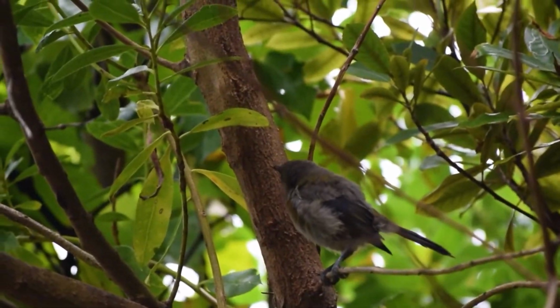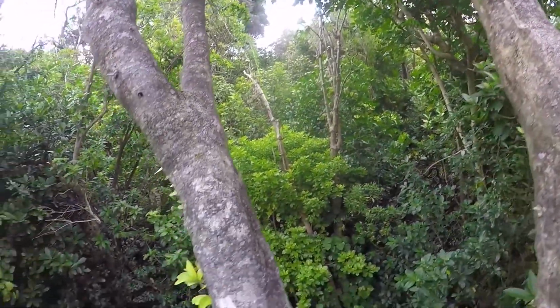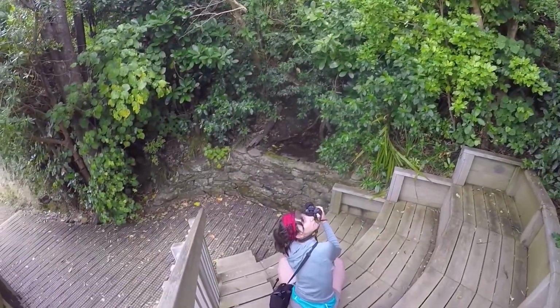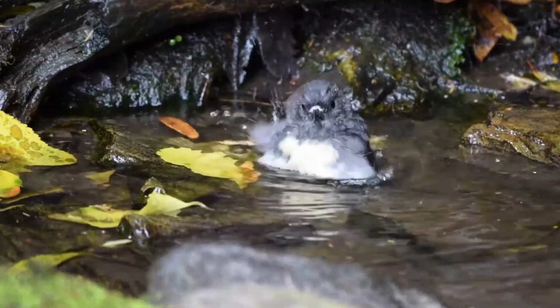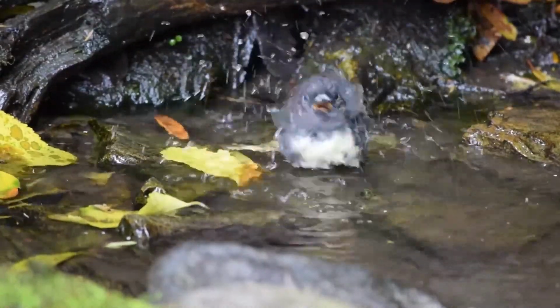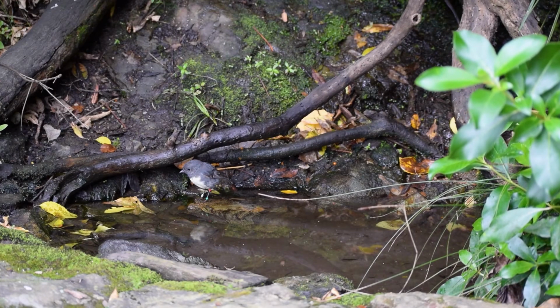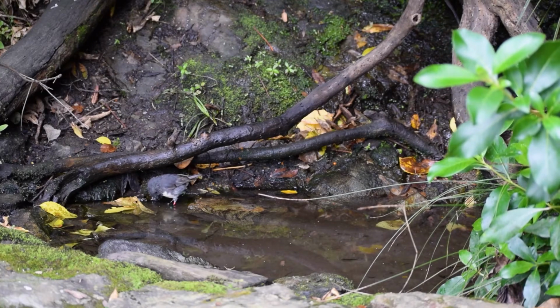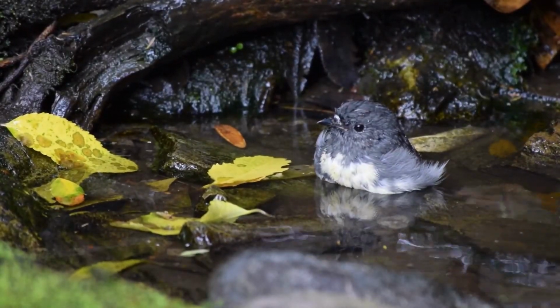With all this amazing bird life going on around us, we really don't care that we're missing out on the fact that there's a walk up to the summit on this island where you can actually get some of the best views of the Marlborough Sounds. But for us, we are complete bird nerds and we are having way too much fun watching all the birds around this watering hole. It's cuteness overload as we're watching these little South Island robins washing themselves.